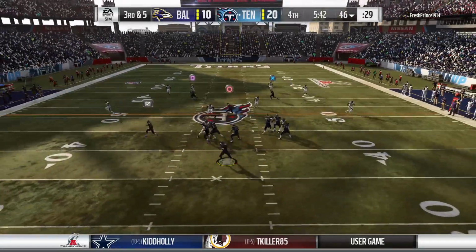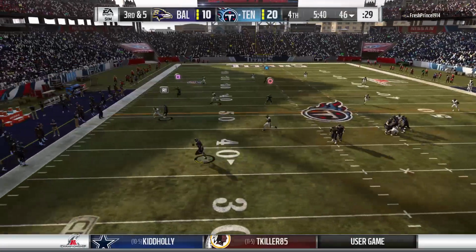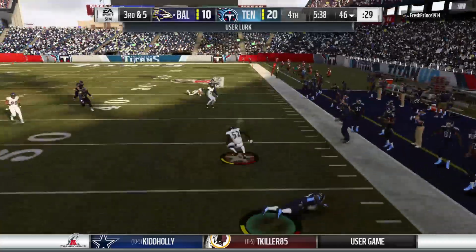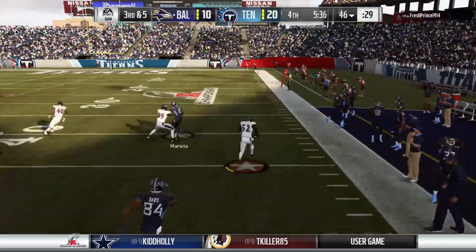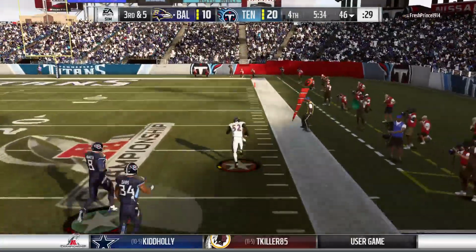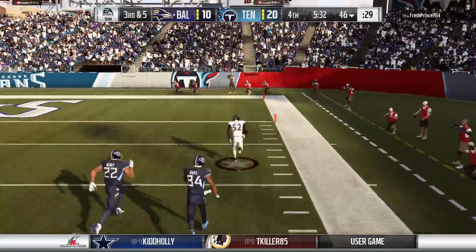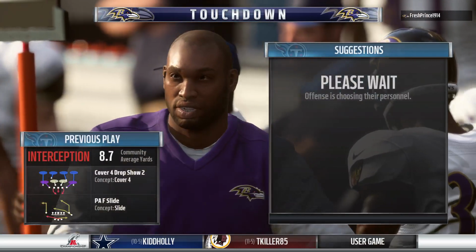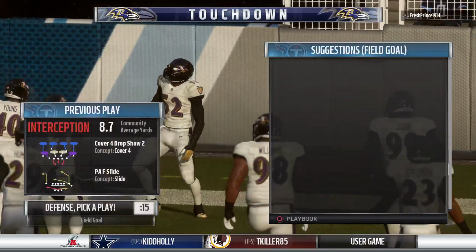They'll throw again. Mariota dancing to his left. Able to get away. And intercepted. Maybe the turning point they need. Picked off at the 47. The 20. 10. And he will bring this back. It's a pick 6 and a Raven touchdown.